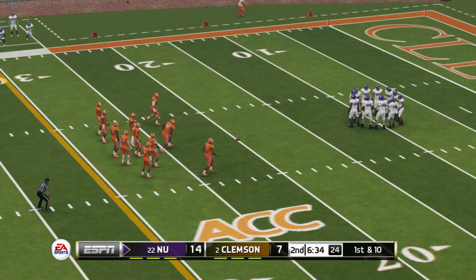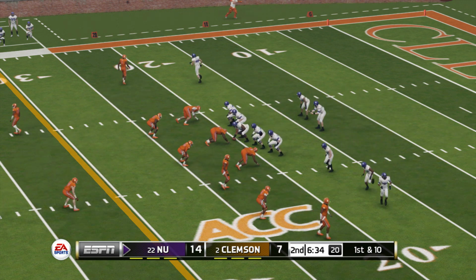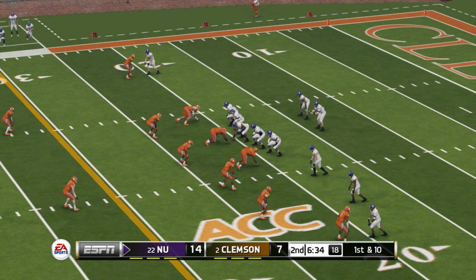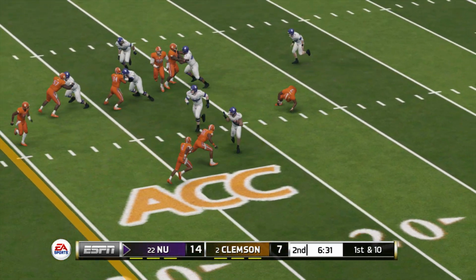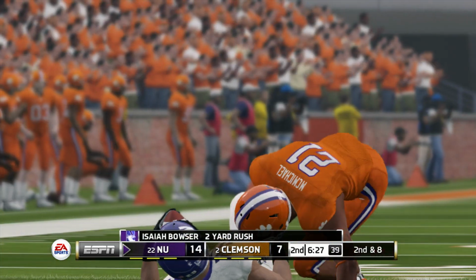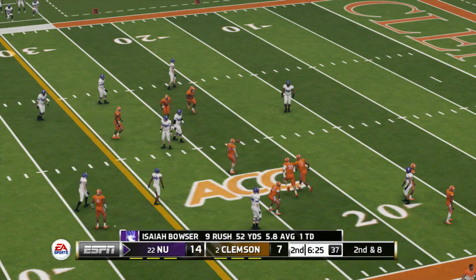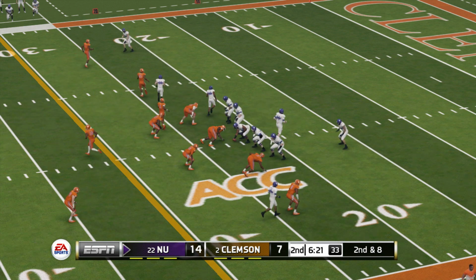There hasn't been too much daylight between these two teams. In games like this, some players try to press too much, and that can cause mistakes. Northwestern, up 7 points. Inside give. He gets out to about the 22-yard line. That's good for a gain of 2 yards. Makes it second and eight.